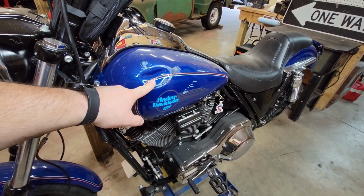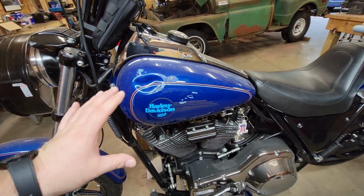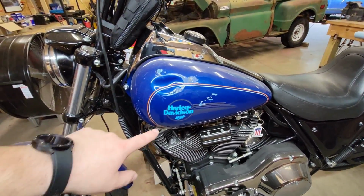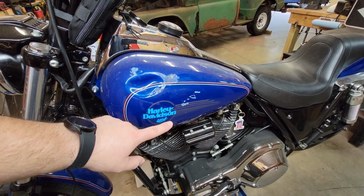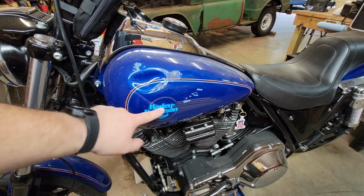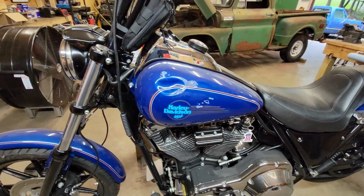I think we can fix this. Mel, somebody more skilled than me. And I got a guy. Paint guy, all that. The issue is this guy. This is why it's been sitting. This is 1 year only. Only on this model, only in this color do they use this decal.